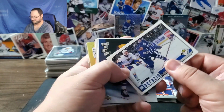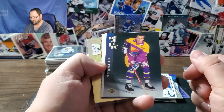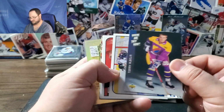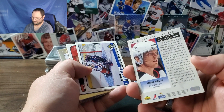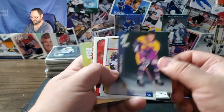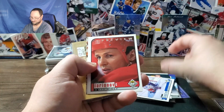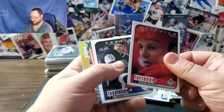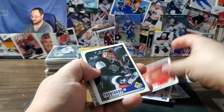That's what I think. Bear is in for another preview card there. Where are they now? I remember these. Oh my gosh. I remember those. Dan Cloutier preview. Larionov preview. These are two there. Very, very thin cards, these UD Choice.